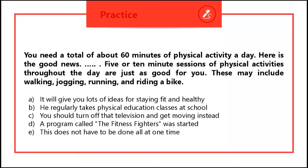Ahmed, which one is compatible, A or E? A. It will give you lots of ideas for staying fit and healthy. Good news about ideas. And then 5 or 10 minute sessions of physical activity throughout the day are just as good for you. This may include walking, jogging, running, riding a bike. It's E basically, guys, because the good news is that the 60 minutes of physical activity should not be done all at one time. Instead, 5 or 10 minute sessions of physical activity throughout the day are just as good for you. So that's generally about 60 minutes should not be done all at one time. So this is there.